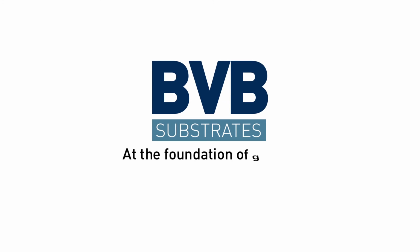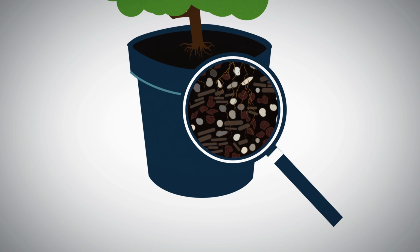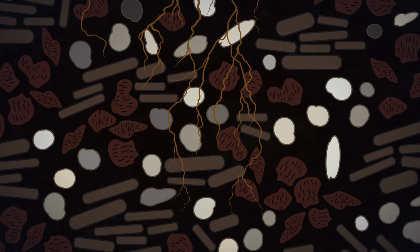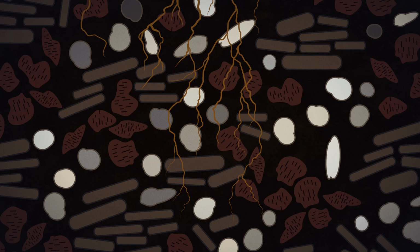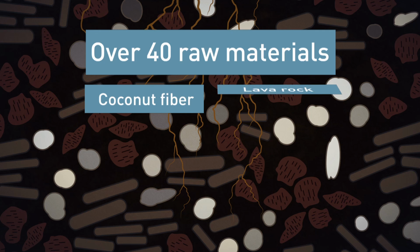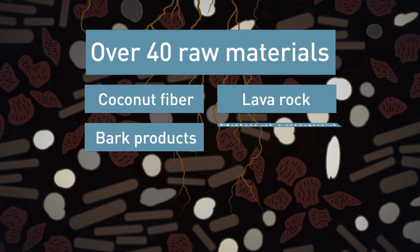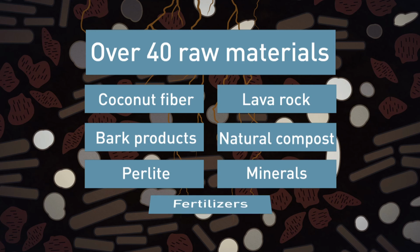Substrate of BVB consists of several raw materials. The composition varies per plant species. Various types of peat form the basis of most substrates. To obtain optimal substrate, up to 40 other raw materials are used, such as coconut fibre, lava rock, bark products, natural compost, perlite, minerals and fertilizers.